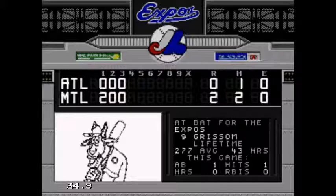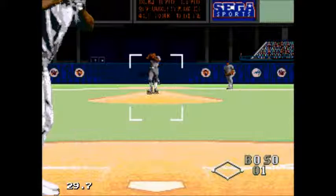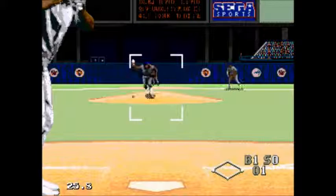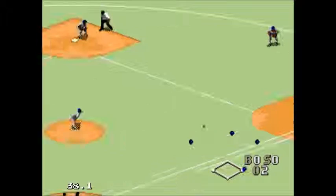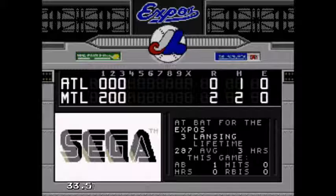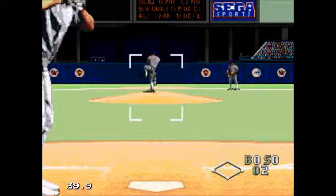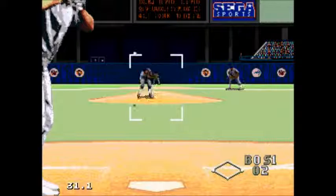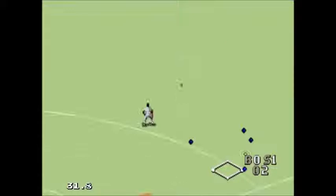Next up, number 9. He is 1 for 1. It's a one hopper to second. They're out! Next up, number 3. He screams one to right center. Next up, number 18.